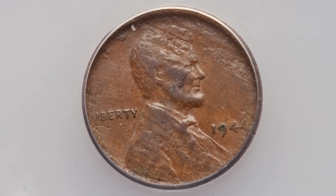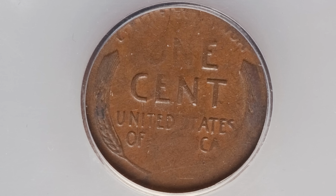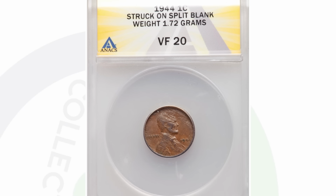Now, here is a 1944 wheat penny that looks pretty extremely damaged, and this coin sold for $41 as is here at a VF20 grade because it was struck onto a split planchet. So the coin weighs 1.72 grams, and the coin is supposed to weigh 3.1 grams in 1944. So $41 for that coin.